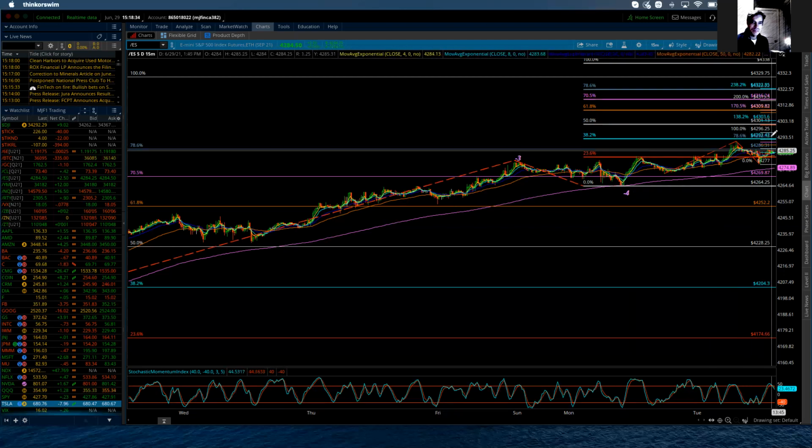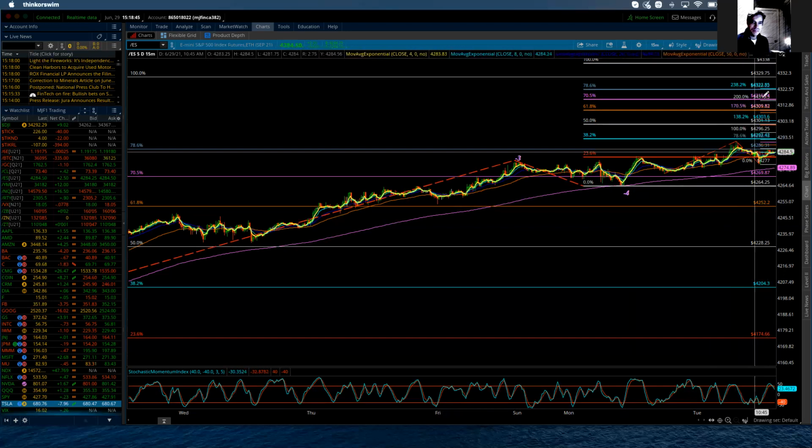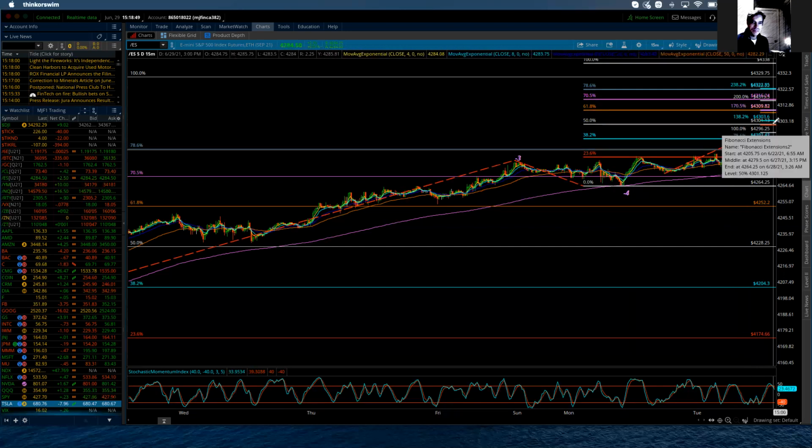So ultimately, this is the zone. I'm narrowing it down. Before I included all the way up to 38, I'm now narrowing it down a little bit, 43.15 down to 4,300. And we'll see what happens.